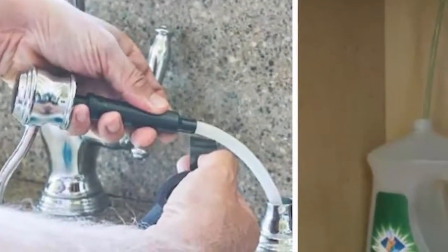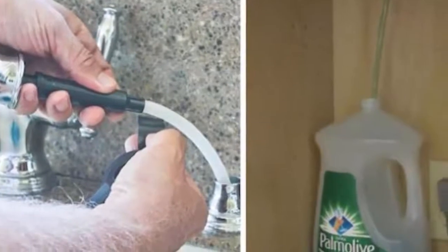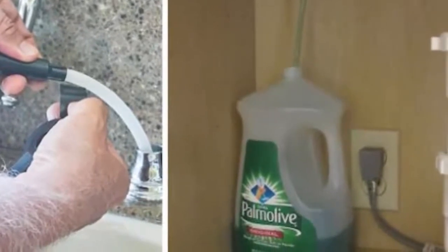19. To ensure you'll never run out of soap while washing the dishes, attach an extra long tube to the dispenser and feed it into a giant bottle of soap under the sink. You'll rarely ever have to change the soap.